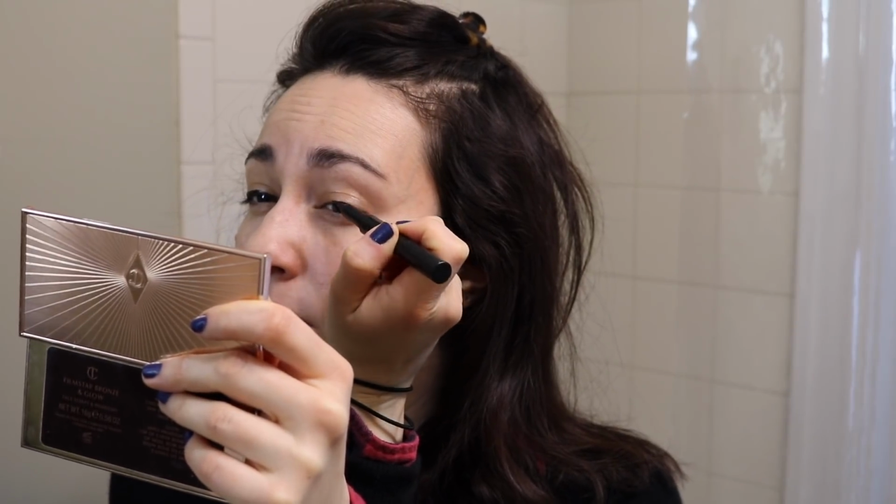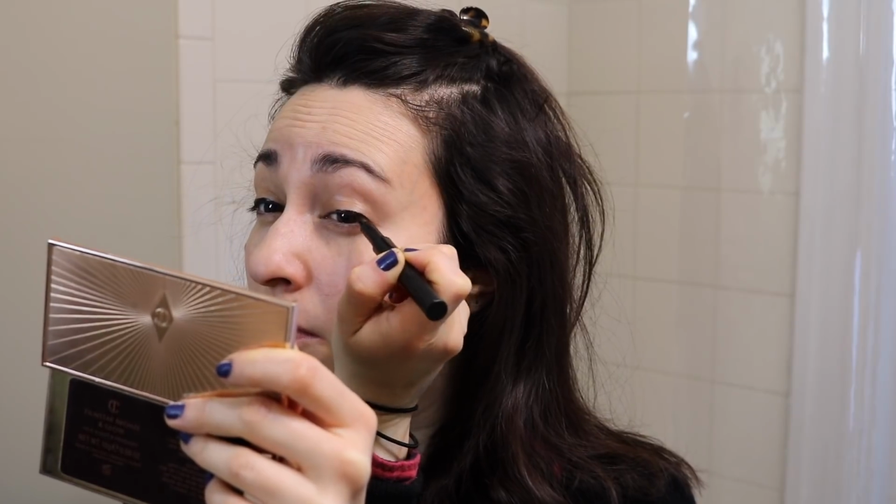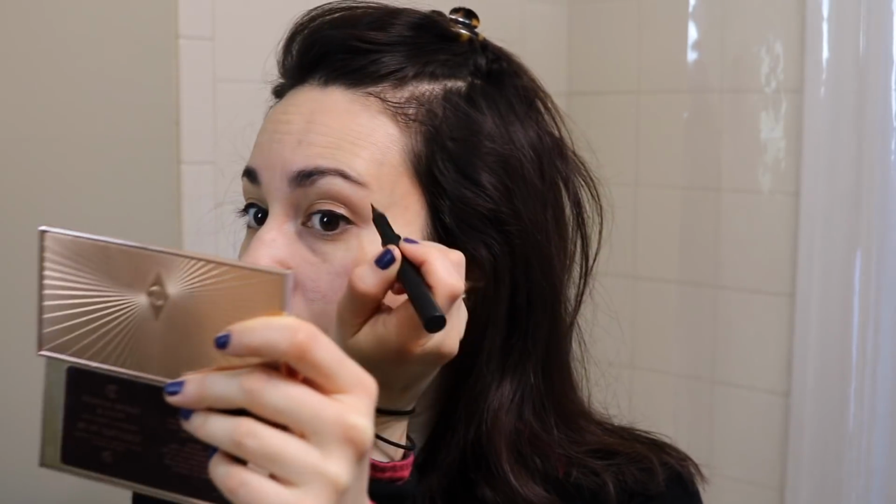Glossier Boy Brow is just about dead. He needs to get a new one. Okay, I'm starting to wake up. I'm just gonna do a very simple kitten flick, nothing on my lids, just a kitten flick eyeliner and a little bit of shadows on the lower lash line. Sorry I couldn't capture much of that on camera. It's very, very difficult to do with one hand.